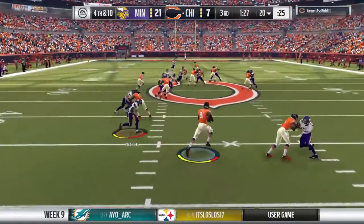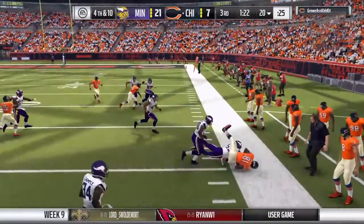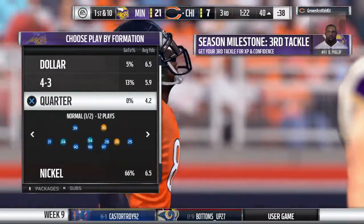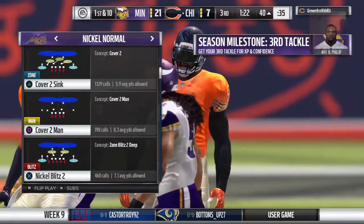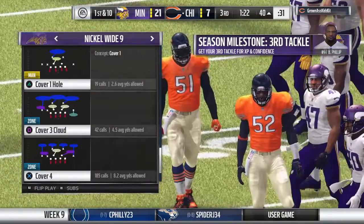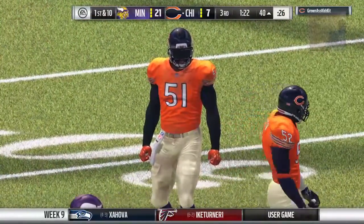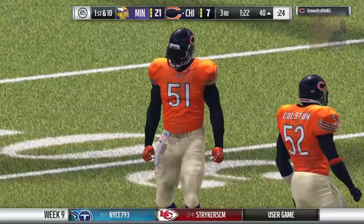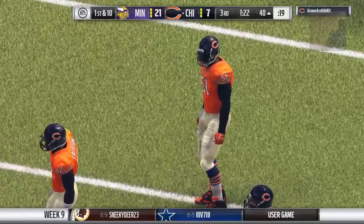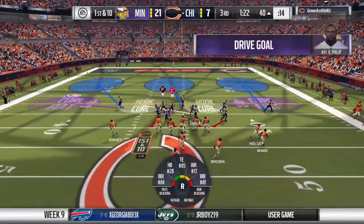And we'll see what he can do on the return. So dangerous with a football in his hands. Call that a return of 38. And it'll be a short field for the Bears as they take over 1st and 10. And they'll start this drive with very good field position.